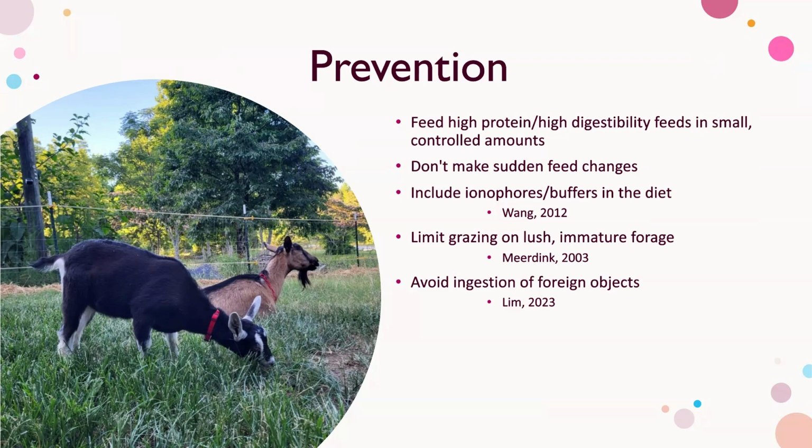But really, prevention is your best bet in dealing with bloat. And if you remember the causes, that is your key to avoiding it. So when you are feeding those high protein, highly digestible diets, those legumes, those high concentrate diets, feed them in small controlled amounts. When you are feeding those diets, don't make sudden feed changes. Or if you're going from one highly digestible food to another, make that a slow feed change as well.